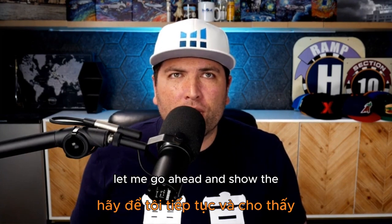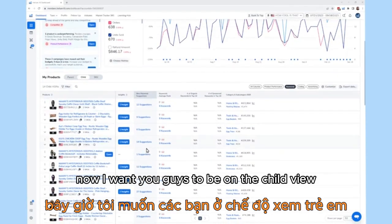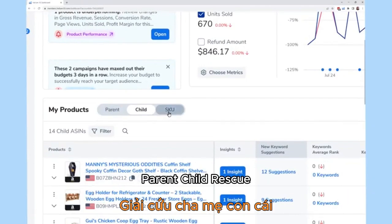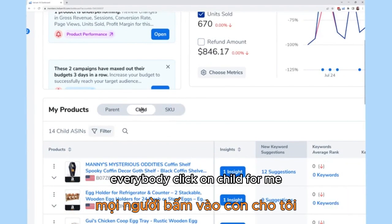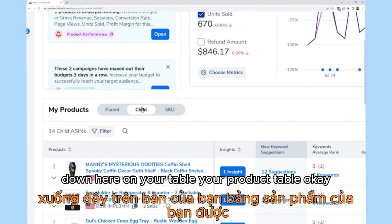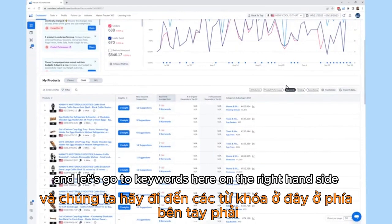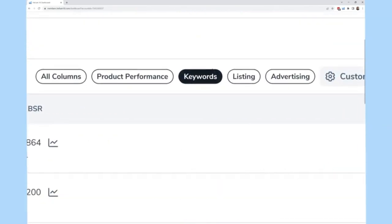So let me go ahead and show the Helium 10 Project X dashboard. Now, I want you guys to be on the child view. You can actually be on any of the views, parent, child, or SKU, but just to keep everybody on the same page, everybody click on child for me down here on your product table. Okay, and let's go to keywords here on the right-hand side. Hit keywords.